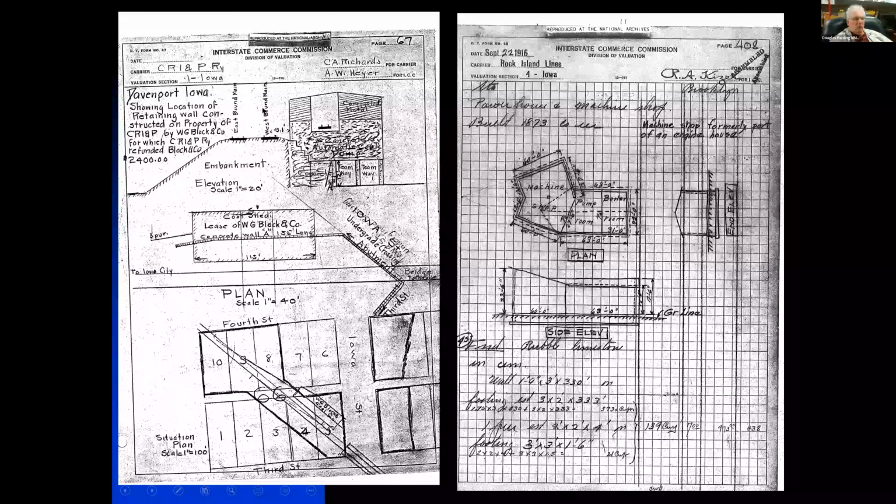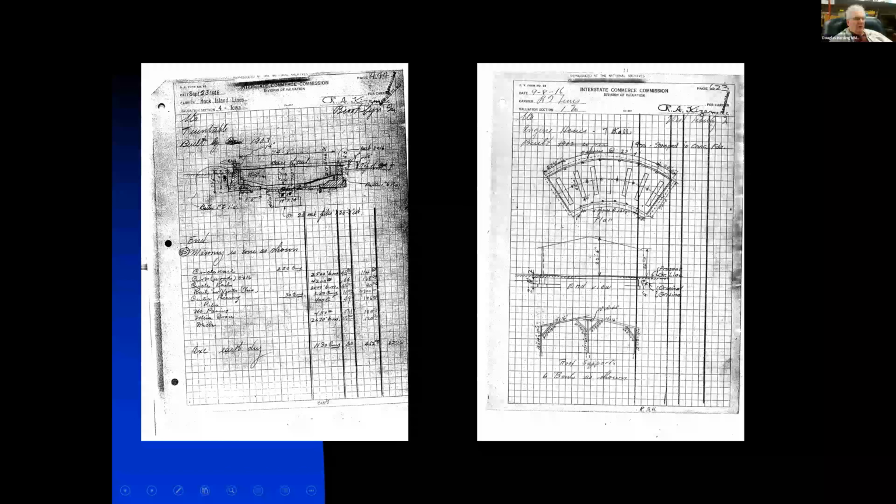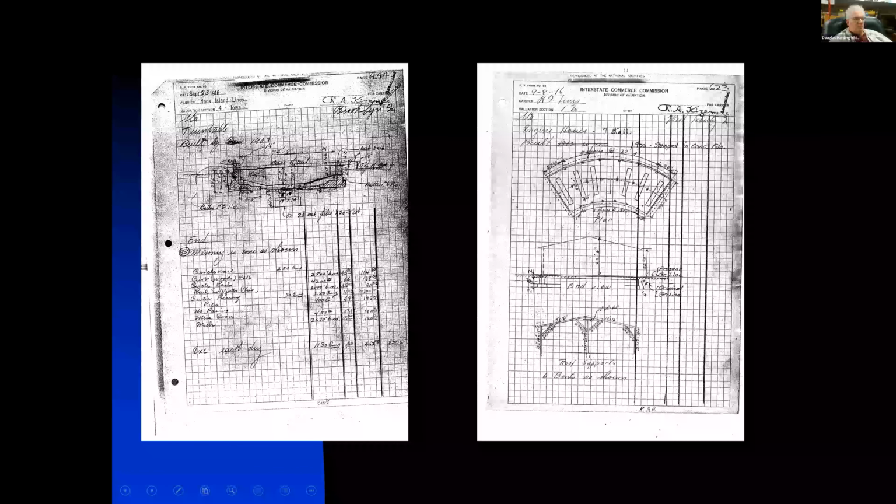More on Brooklyn. Here is the engine house at Brooklyn. You can see it was 3 stalls and it had 3 more longer ones added on at a later time. And then here's the framing. Again, this shows the construction of the pit and the type of roof. So you could take this information and be a long ways towards building a model of something like this. So here's also Brooklyn. This is the details on the turntable pit. You can see it's got the dimensions, etc.